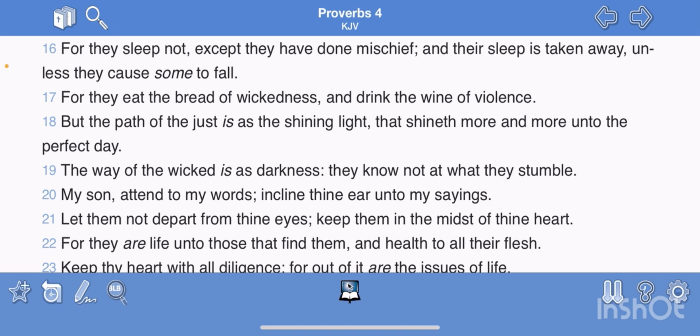It's like you eat a good steak, or if you're a vegetarian, you eat a good vegetarian dish that has you feeling good, right? You feel, oh man, I feel so fulfilled, I feel so satisfied, and things of that nature. Well, this is how these devils operate. They eat the bread of wickedness. They eat wickedness like it's bread, like it's food, and drink the wine of violence.